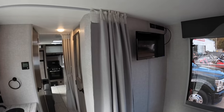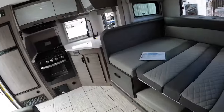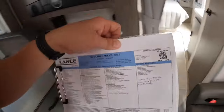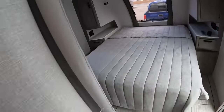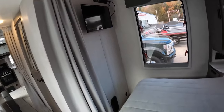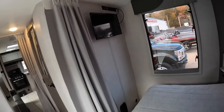This one was optional. I think that was the optional TV. Oh, it's a 24-inch. Okay. It didn't look that big. Okay, so the 24-inch TV is an option for the bedroom. You don't have to get it. So that would be a way to save, I don't know, maybe $100 to $200.